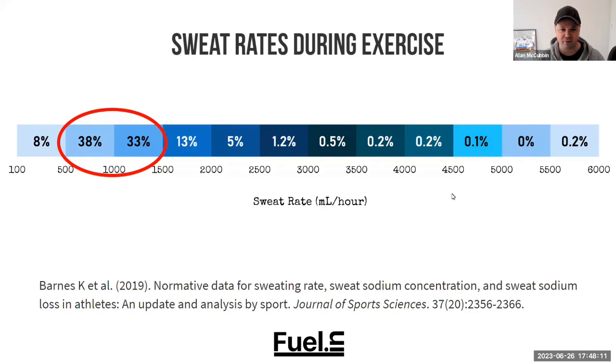These were generally American footballers training in the middle of summer with their full protective gear, their helmets and everything on. Really big guys, extreme environment, lots of clothing that prevents that sweat from evaporating off their body and cooling them down. That's why you see such extreme sweat rates, but you generally won't see that in endurance sports. You might see up to 2, maybe 2.5 liters an hour in some circumstances.